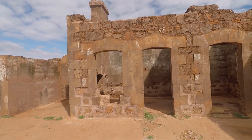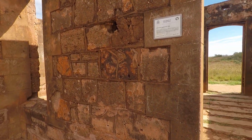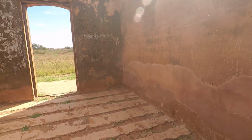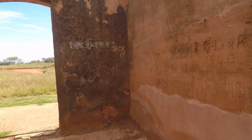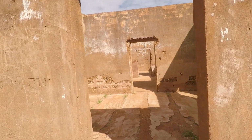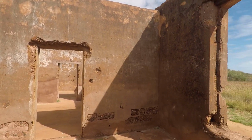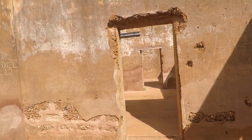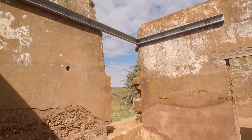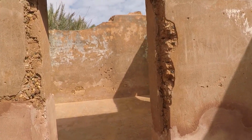Living quarters as well for the police officers that lived here, that worked here. Where those cells are, even though there's got a roof, it hasn't got a roof on it. I'm not quite sure what this building was, but look, that bit's fallen down. And it's been here 100 years, so it stood up very well.